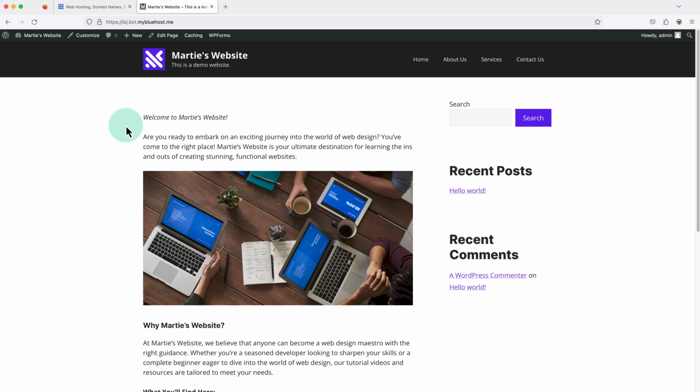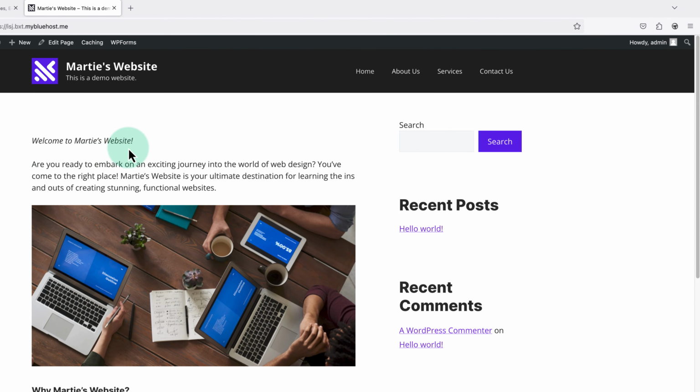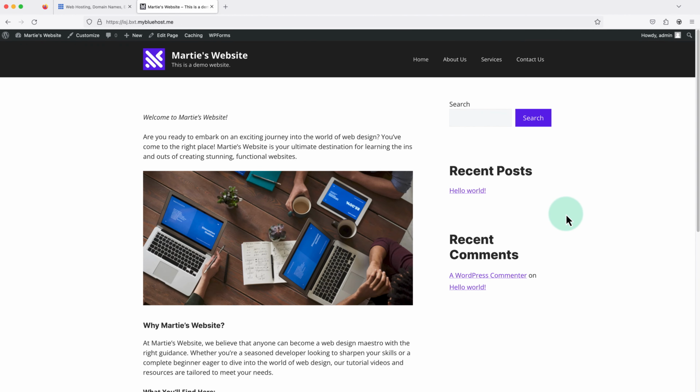And our website's really coming together nicely now, but we still have one more thing to do, which is change our website's sidebar. The sidebar is this part of our website on the right, and it appears the same way on all of our pages. At the moment it's mainly stuff related to a blog, so we have a search bar, a list of recent blog posts, and then recent comments. But we can change our sidebar to show whatever content we like.